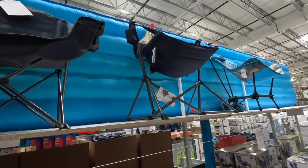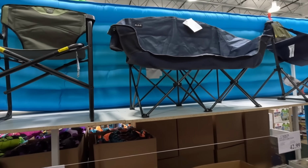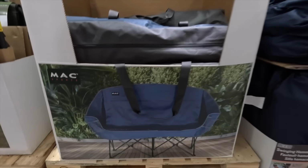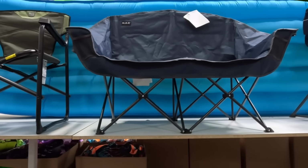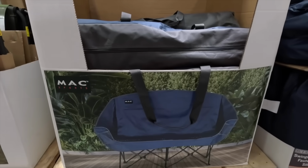It doesn't give us hope that more chair options are coming, but maybe they will. I'm a bit disappointed in the selection this year, except for this Max Sports double camp chair, which unlike some of the other love seat style camp chairs out there, we even have one, doesn't sit low to the ground like a beach chair. It's close to normal seating height. The Max Sports chairs have seemed to be the best quality chairs at Costco in years past, so we have high hopes for this one. It has a 450-pound weight limit, mesh pockets, cup holders, and even wine glass holders for $42.99. Walmart sells it for $65.